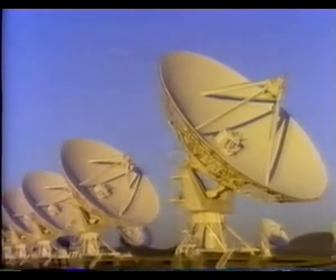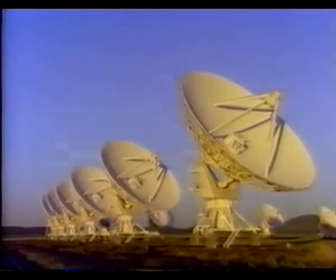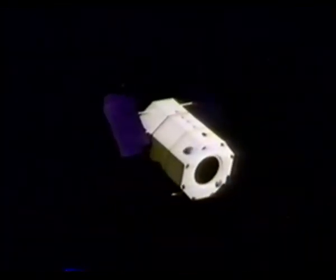As an object approaches, it is monitored throughout its journey. If any object should land or crash on Earth, the contact point is known immediately. A quick response team swiftly arrive on the scene.